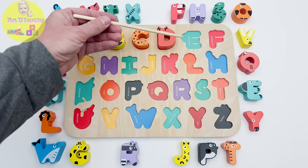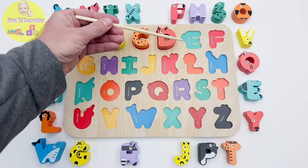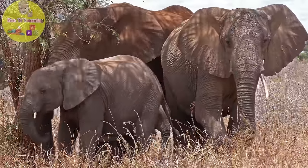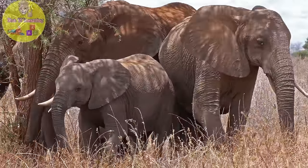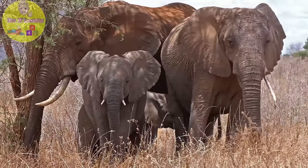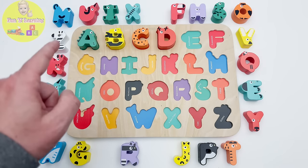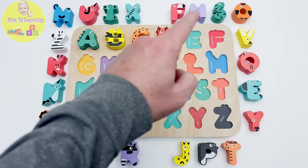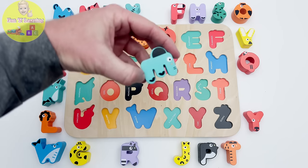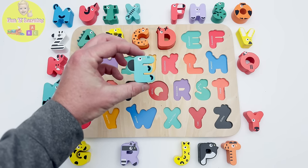The next letter is E. This letter is teal, and it says elephant. Did you know elephants are the largest animals on land? They have big ears and long trunks. So we are looking for a teal letter E, and it's shaped like an elephant. Here it is. Look. E is for elephant.